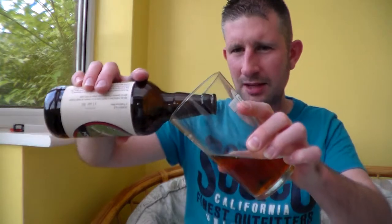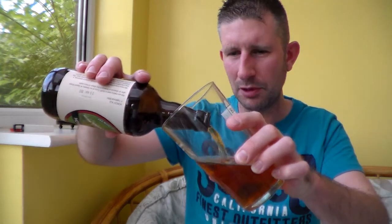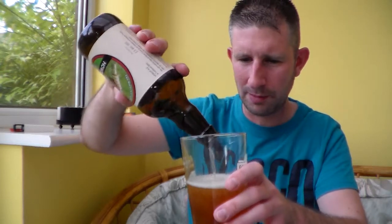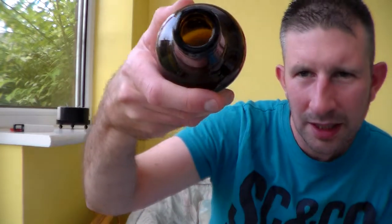I'm going to leave the yeast in the bottom of this because I don't want to flatten it any more than it already is. So I won't give it a good shake. I normally give a bottle conditioned beer a good shake round and get all the yeast in, but as you may be able to see, the yeast is left on the base of the bottle. That is actually a really nice beer. I'm really enjoying this.